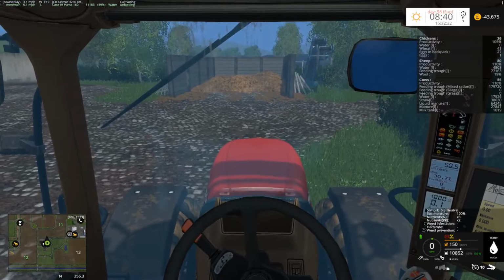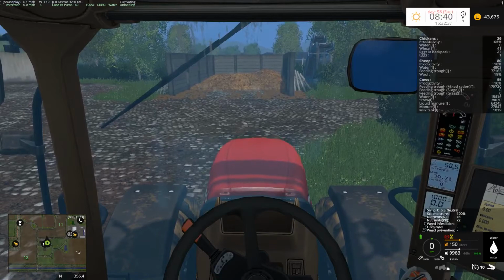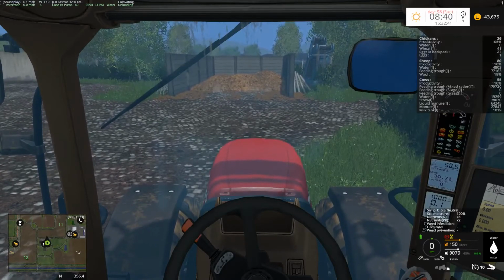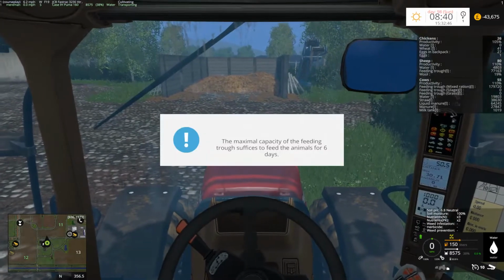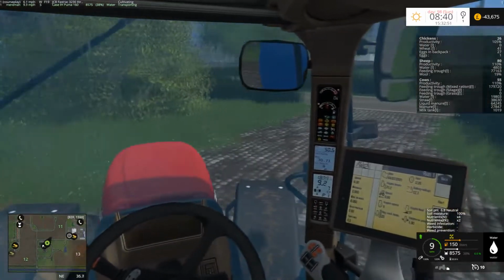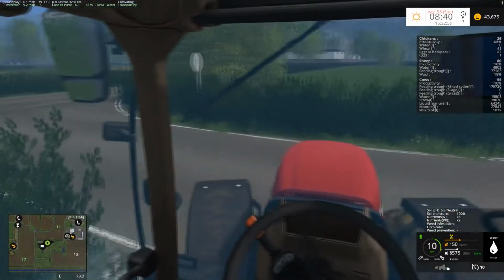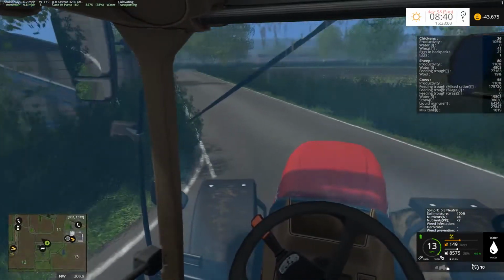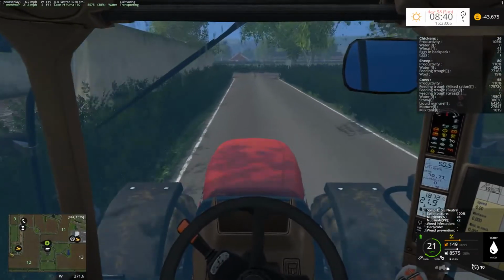It seems to take forever to do this. Should be in about another 2,000 litres. Oh, 1,000 litres. Back round to the rest of the stuff. I still don't think I take the best route for this. Got the wheel upside down. I still don't take the best route for doing this, but this route works.